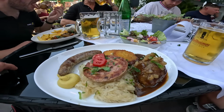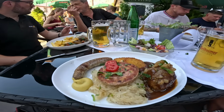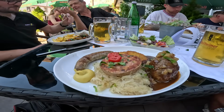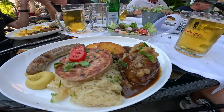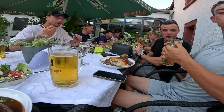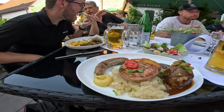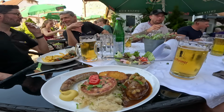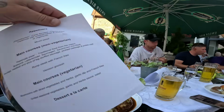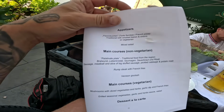So, this is a German meal called Palatinade. It's a mixture of different assorted meats. Where's that menu there, bro? Let's have a look, see what's in it. Not that I'm going to be able to pronounce any of it. So there we go.